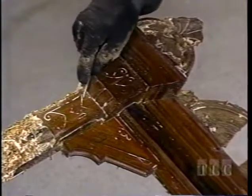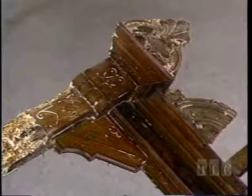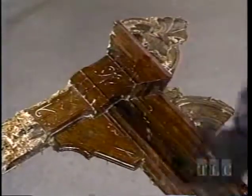Look, the dental pick will take this white stuff right out of the carving. See that? Once you get all that done, there's no time to show you that here, though. Whoever heard of that on a how-to show?